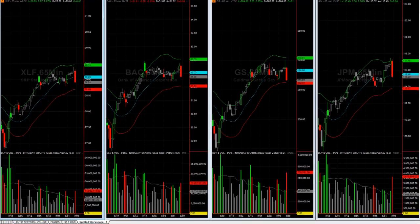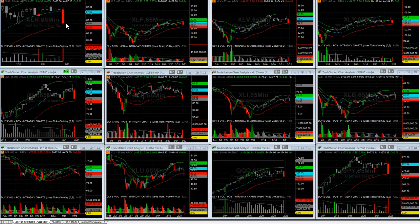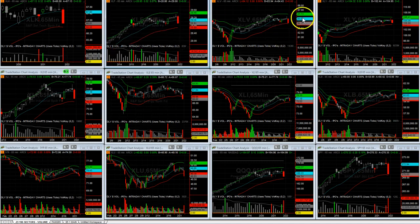So yesterday we saw a pretty strong day, only to completely turn around and fade here towards the close. As you can see on the 65-minute chart yesterday, nice move higher and then a fade from tech. Saw the same thing in financials and just pretty much across the board. So for today, there's really not too much on my list, guys.